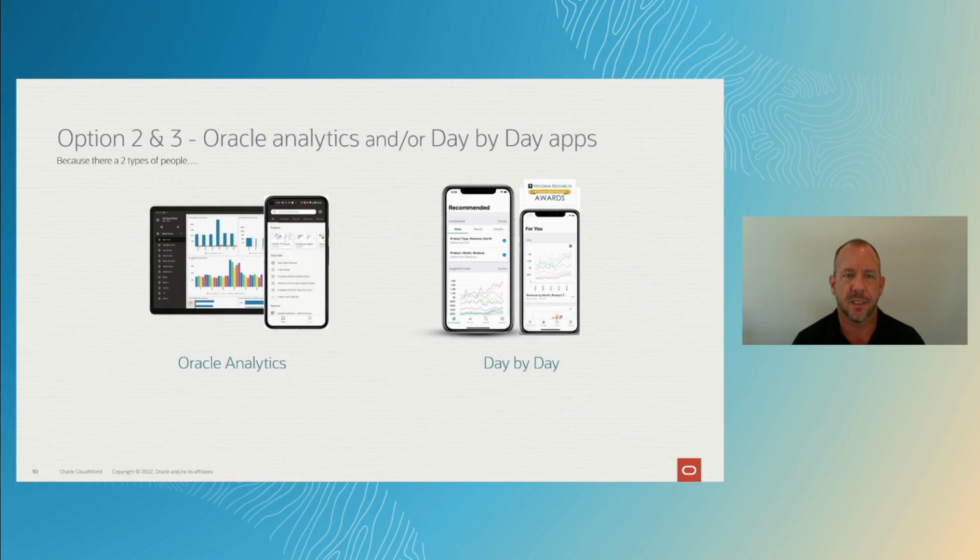The next 2 options are what we call Oracle Analytics, a mobile app. So you can go to the Android or Apple app stores. If you look up Oracle Analytics, you'll see one app called simply Oracle Analytics. And then we also have a secondary app called Day by Day. And the first question people will ask, well, why do you have 2 apps? And the truth of the matter is, we have 2 apps because through our research and really through our experience, we find that there's 2 types of people.